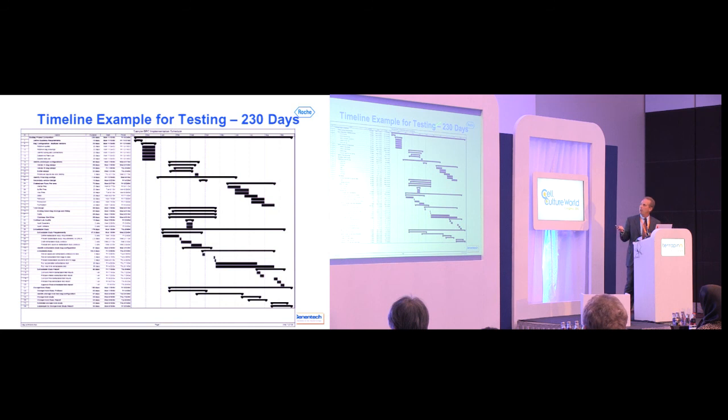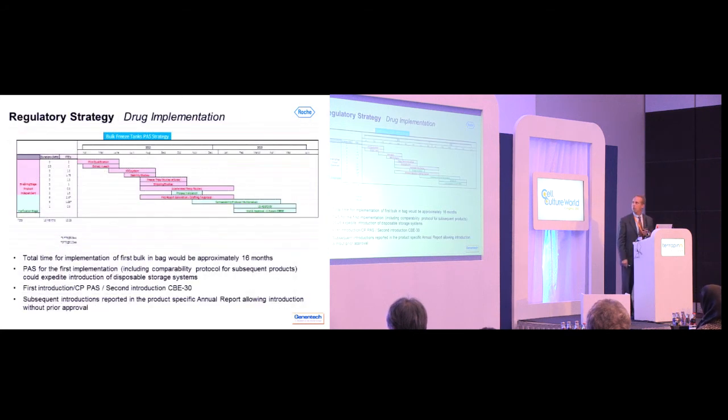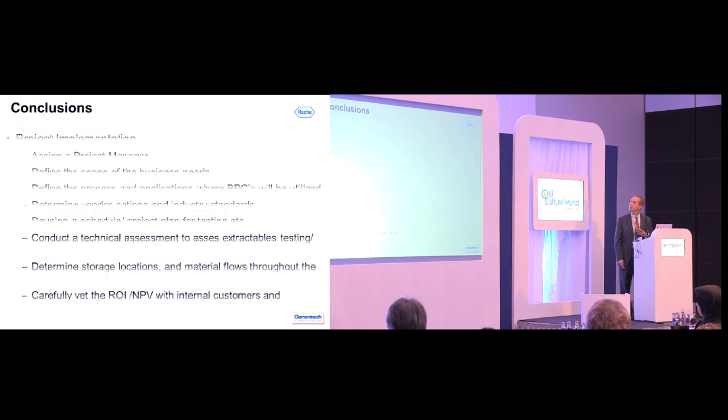Here's an example where, while it may seem trivial to implement a bag, if you want to look at the true implementation, and this is just for a buffer bag going into a commercial process, it took us about 230 days, if you include all the validation, testing, extractable, leachable, and approvals. So just an idea of where you want to go if you want to implement a commercial. And here's a strategy for doing a full-scale implementation. It's about 14 to 16 months with filings.